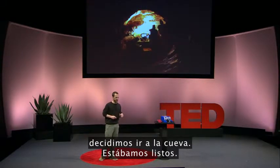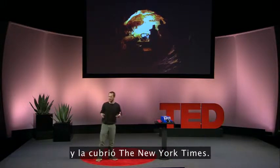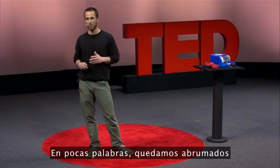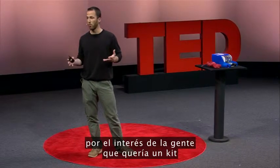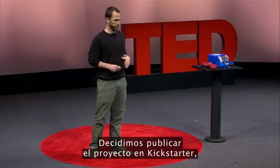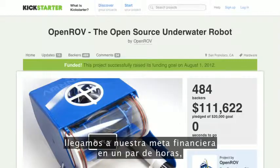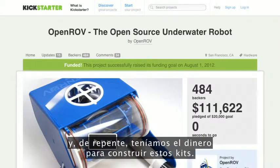We were ready. So about that time, our little expedition became quite a story, and it got picked up in the New York Times, and we were pretty much just overwhelmed with interest from people who wanted a kit that they could build this open ROV themselves. So we decided to put the project on Kickstarter. And when we did, we raised our funding goal in about 2 hours, and all of a sudden had this money to make these kits.